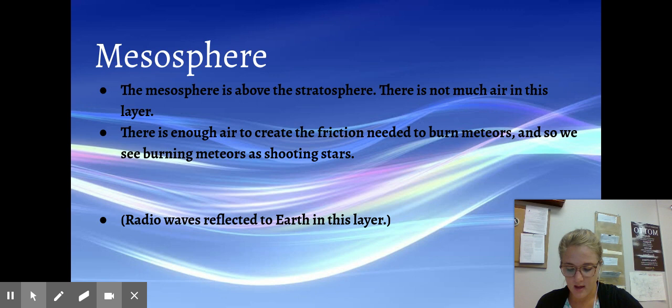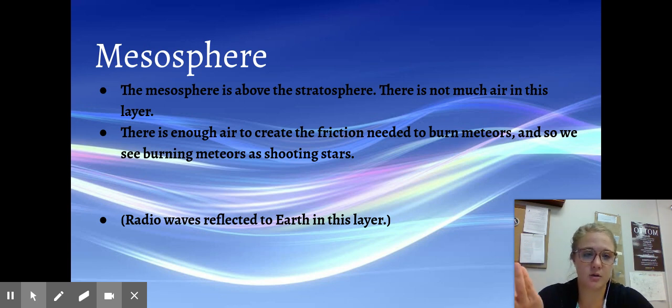All right. Next, we have the mesosphere. This is the third layer. You should be on the back page of your notes now. The mesosphere is just above the stratosphere. And this is a layer where there's not a whole lot of air. Things start getting really, really thin up in the mesosphere, which is why planes don't typically want to fly much higher than that, because there's no oxygen. There's no way for you to breathe up there.